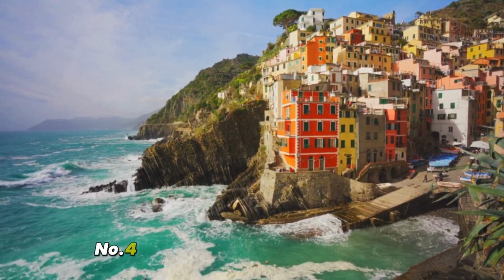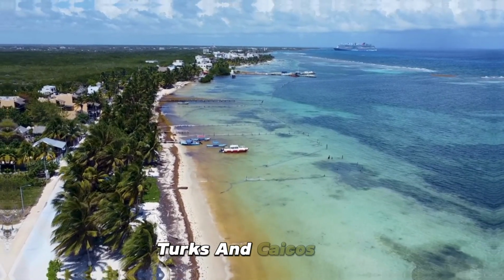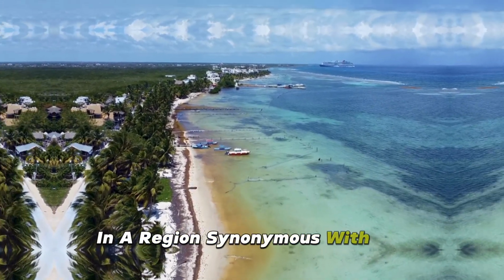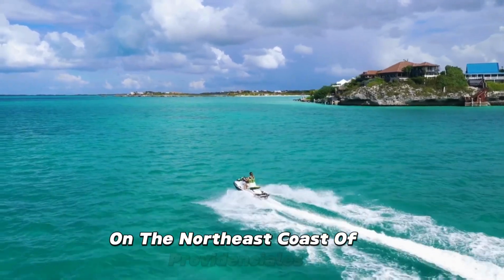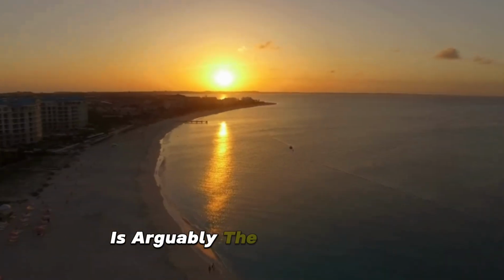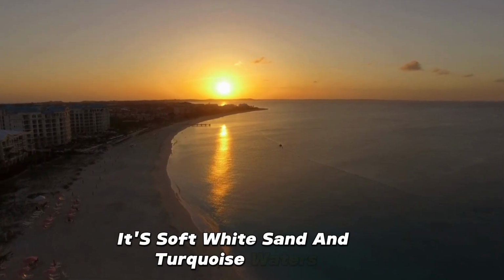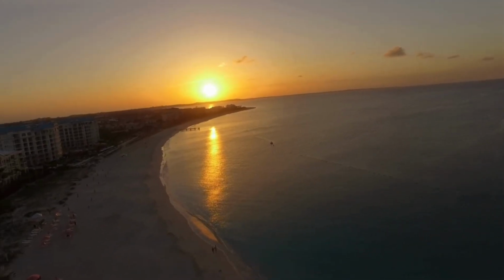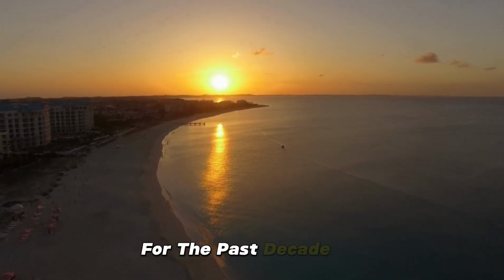Number 4. Grace Bay, Providenciales, Turks and Caicos. In a region synonymous with beautiful beaches, Grace Bay Beach on the northeast coast of Providenciales is arguably the fairest of them all. Its soft white sand and turquoise waters have seen it take first or second place in TripAdvisor's World's Best Beaches award for the past decade.